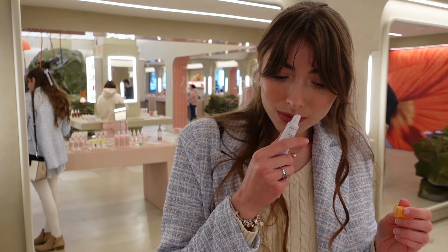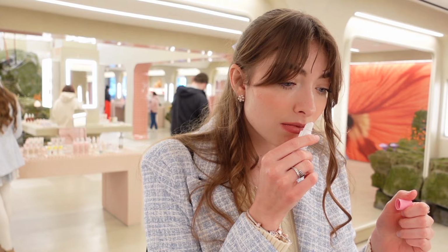Smells like the lavender honey latte that I'm obsessed with. It smells like brownies.